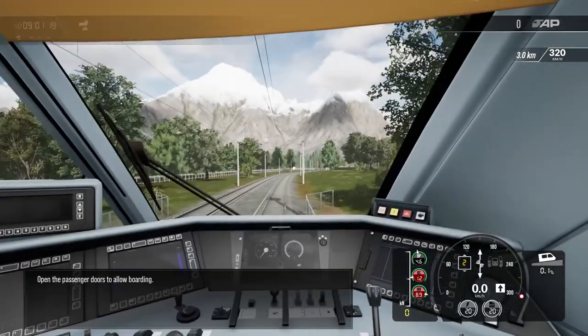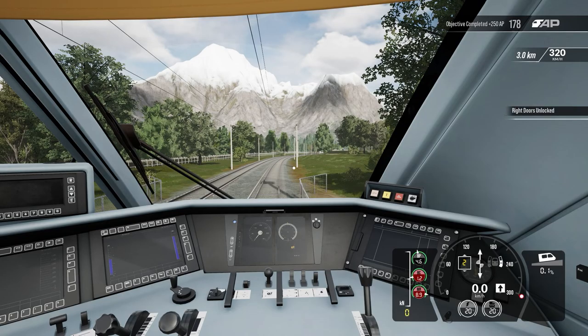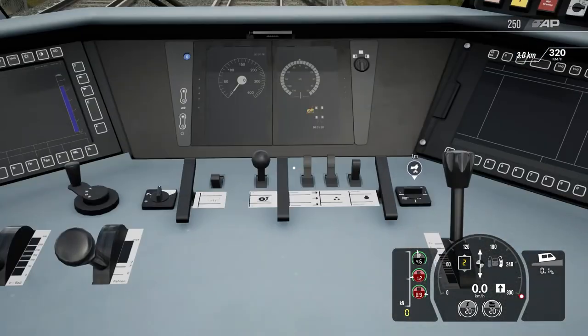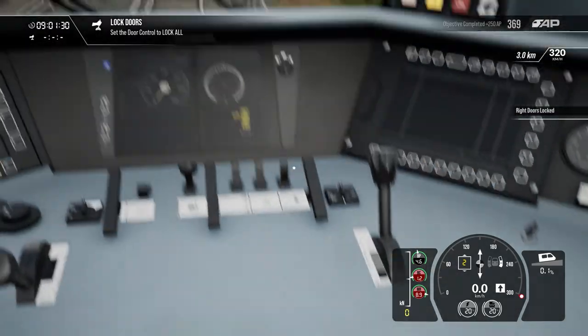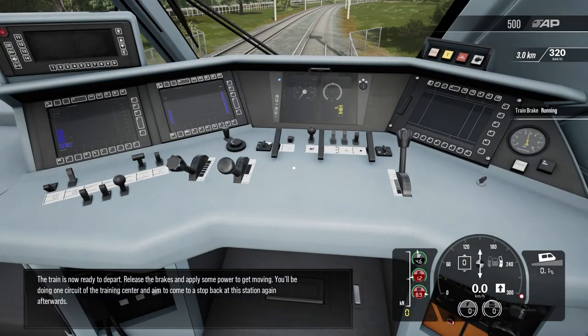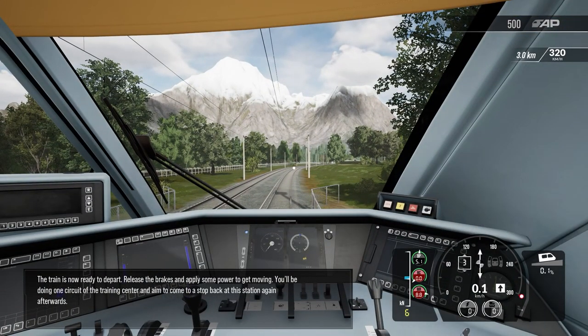Open the passenger doors to allow boarding. Close the doors before departure. The train is now ready to depart. Release the brakes and apply some power to get moving. You'll be doing one circuit of the training center and aim to come to a stop back at the station again afterwards.